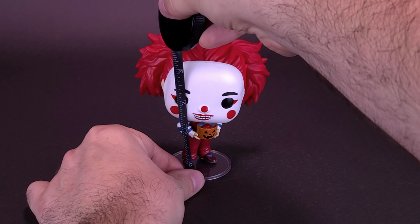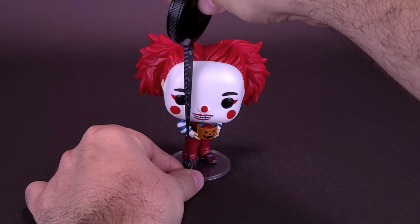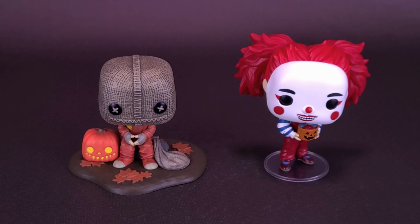Anyways, though, Chuckles the Clown, counting the pigtails on the back, stands about 3¼ inches in height, or roughly 9 centimeters tall. And then to move it over, let's bring in the other Spirit Halloween exclusive that we picked up.